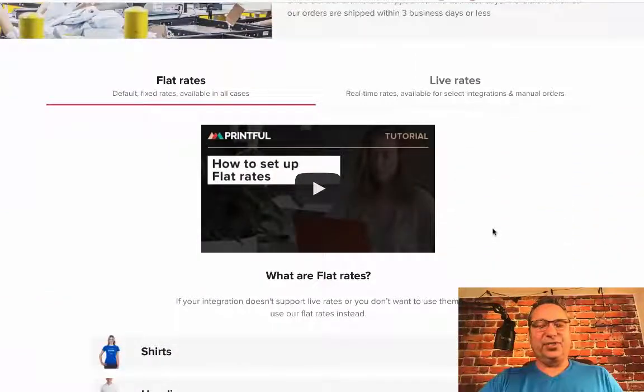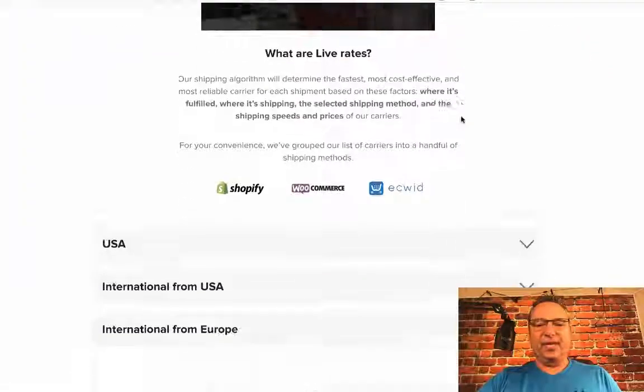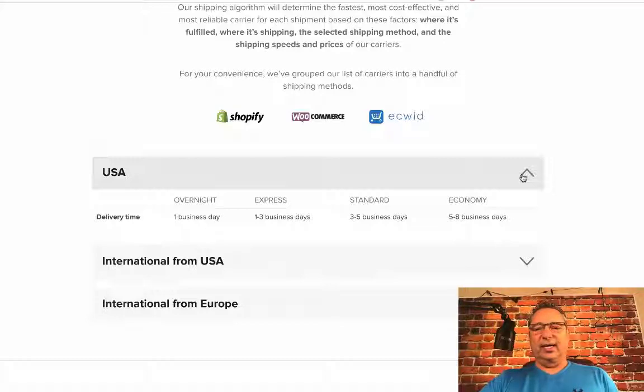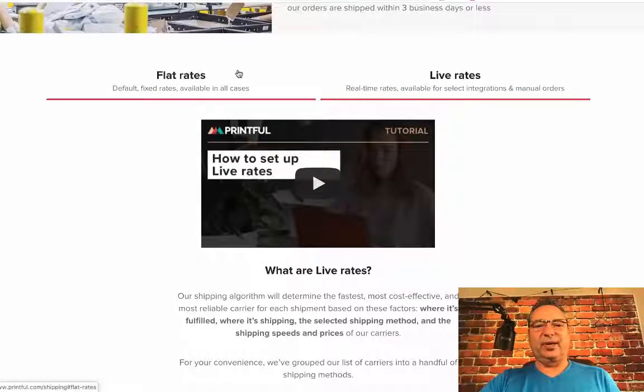Down here are the shipping rates. You can do flat rates, you can do live rates, okay? And you would have to integrate this with your store, of course, to make this work. They give you the shipping times here, but they're not going to give you any rates because it has to do with how far they're shipping it.